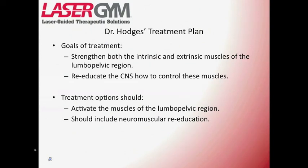Per Dr. Hodges, a treatment plan for low back pain should strengthen all the muscles of the lumbopelvic region while simultaneously re-educating the body on how to control these muscles. Practically speaking, as clinicians treating low back pain, we should use modalities that activate the muscles of the lumbopelvic region and incorporate biofeedback to ensure neuromuscular re-education. The Core Laser can be a wonderful asset to utilize in conjunction with other practice techniques.